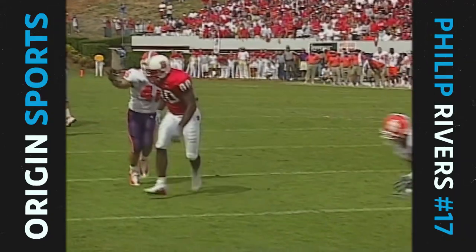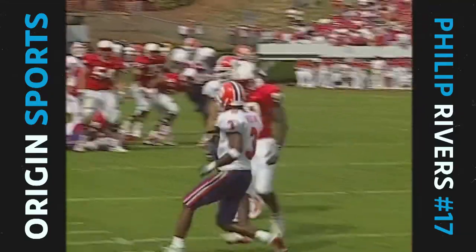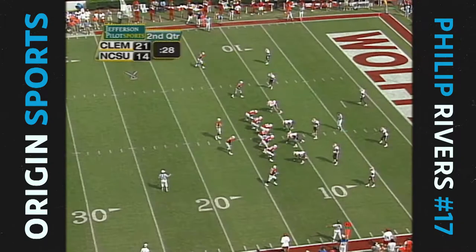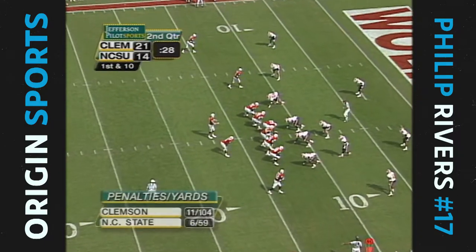He knew it. He knew that was the read. Rivers made the right one. Now watch it. Yeah, I like the swagger. 11th penalty. First and 10 at the 12.